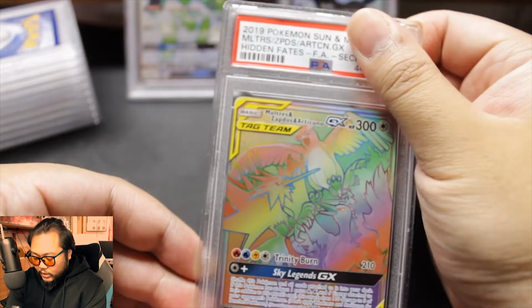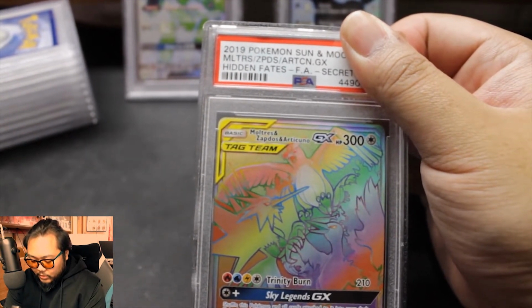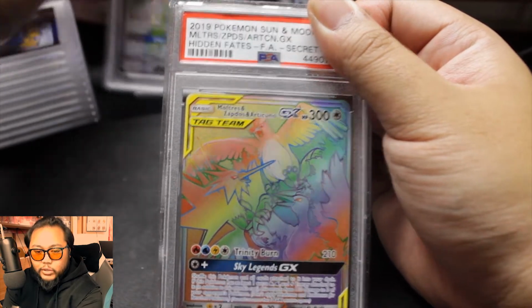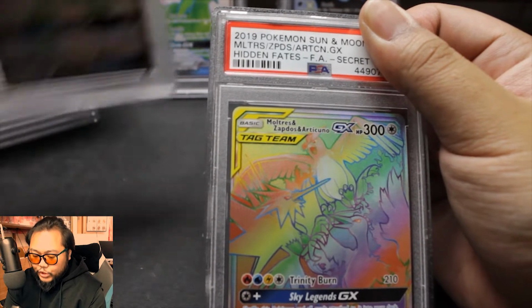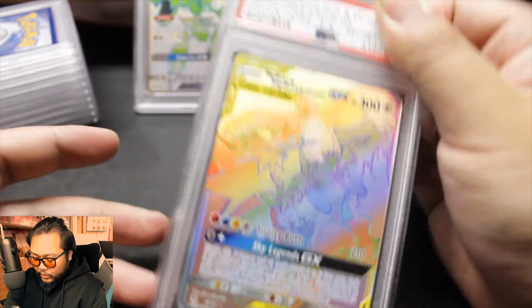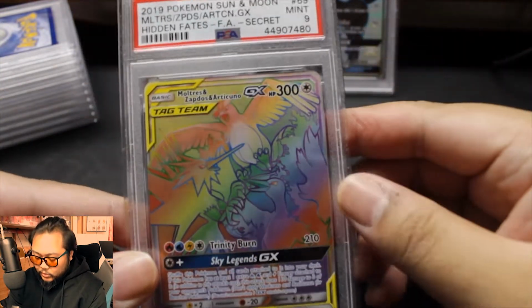Now for these cards, it was really hard for me to determine what the border was gonna be like and if it would pass, just because of the rainbow rares. The borders aren't as distinctive as the regular shinies. So I picked the best two that I could possibly find out of what I got, and I wouldn't be surprised if they came back as a 9. I only sent 2 in, so yeah, this one's a 9.